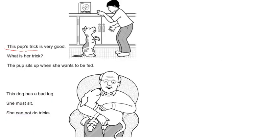This pup's trick is very good. What is her trick? The pup sits up when she wants to be fed. Now, be careful and pay attention here that we have possessiveness. I have apostrophe S, and here I have a question mark. When you are reading, make sure you notice these things because you've already learned them before. Let's go on to the last paragraph.